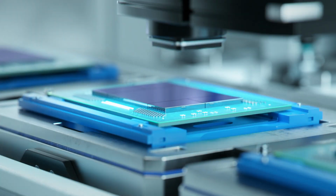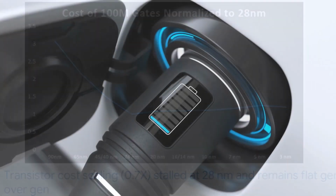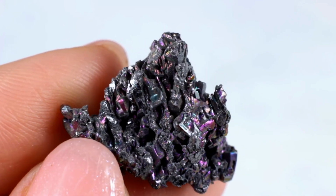Moore's law is hitting the wall. Silicon transistors are approaching physical limits. Quantum tunneling causes electrons to leak through ultra-thin gates, and the cost per transistor has actually started increasing instead of decreasing. Modern power systems demand faster switching speeds, higher voltage tolerance, and better thermal efficiency than silicon can deliver.